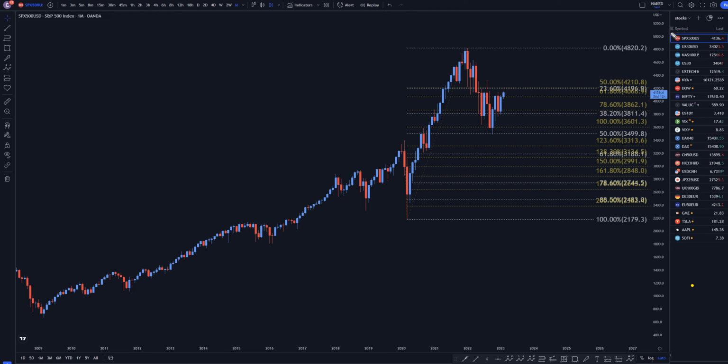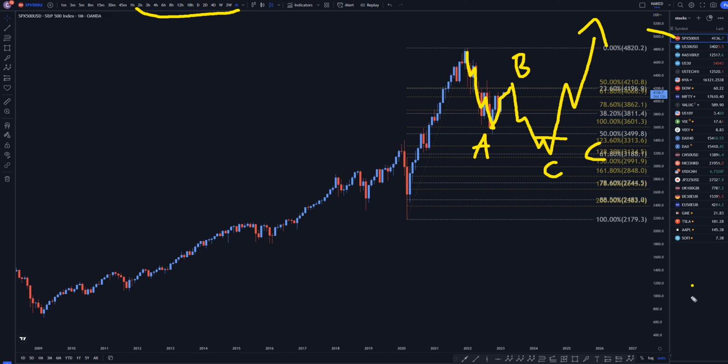I'm going to be analyzing the S&P 500, starting on the monthly, working my way down to the one-hour time frame. So on the monthly, we're going down very strong. I think that's a trend, making me think that is a wave A. I think this move up is going to be a corrective wave B, and I still think it's going to go down one more time to make a wave C, probably down around the 61.8% Fibonacci retracement and the 138.3 Fibonacci extension before it actually finishes this ABC and goes back into a bull market.